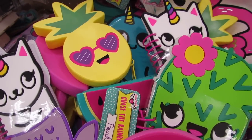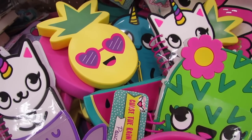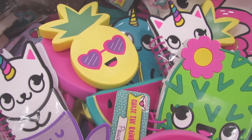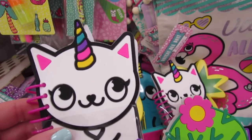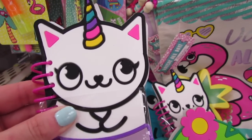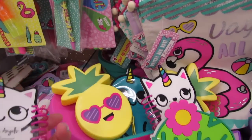So let's go ahead and see all of these cute things that we didn't have a chance to look at last time I went live in Target. First of all, I have to say that I am really in love with this little kitty mermaid unicorn girl. I think she is so adorable.